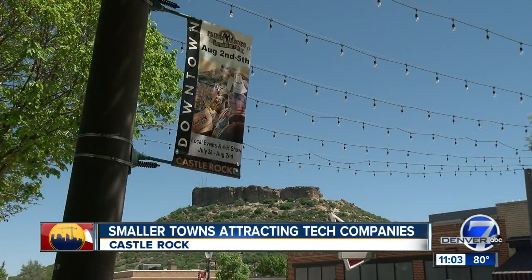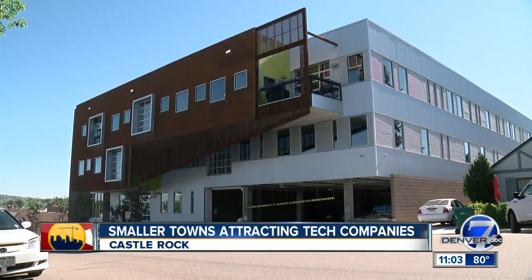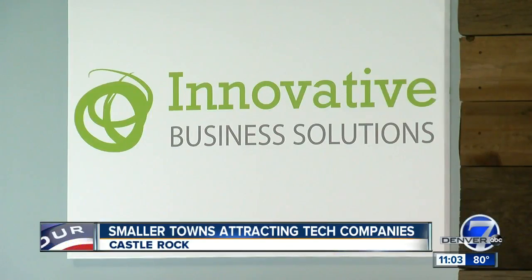It starts with a big idea. It was just me. I was a one-man show. A vision of what could be and the courage to reach for it. I wanted to go out on my own and figure out how to be an entrepreneur. That's exactly how these tiny tech companies got their start in a similarly sized town. Innovative Business Solutions is a telecom broker. IBEX Digital is a company that works with large telco and cable brands.